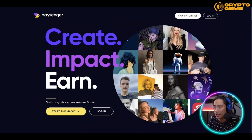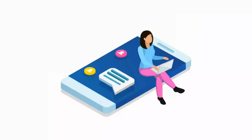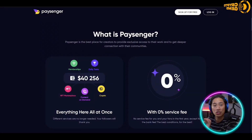And as you can see guys, it is available here for you to go ahead and sign up on, right? If you click on sign up for free, you can go ahead and check them out as well. There's no money involved when you sign up. You can go ahead and test it out and see for yourself what are the features and the benefits that it could offer you. So what are the problems that Paysenger has solved?